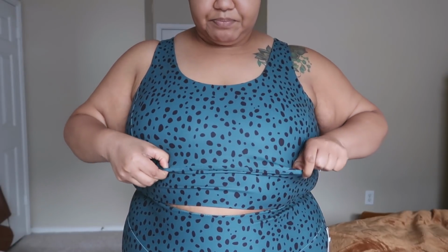I like it. I like the top the most. If I ever repurchase from Mimikini, it would definitely be the tops. I love that it's a long line and then it has a little shelf here so that your boobies kind of stay in there, but then this gives you a bit more coverage. I like the back on this. I love the print. Like I said, it's very, very soft fabric.